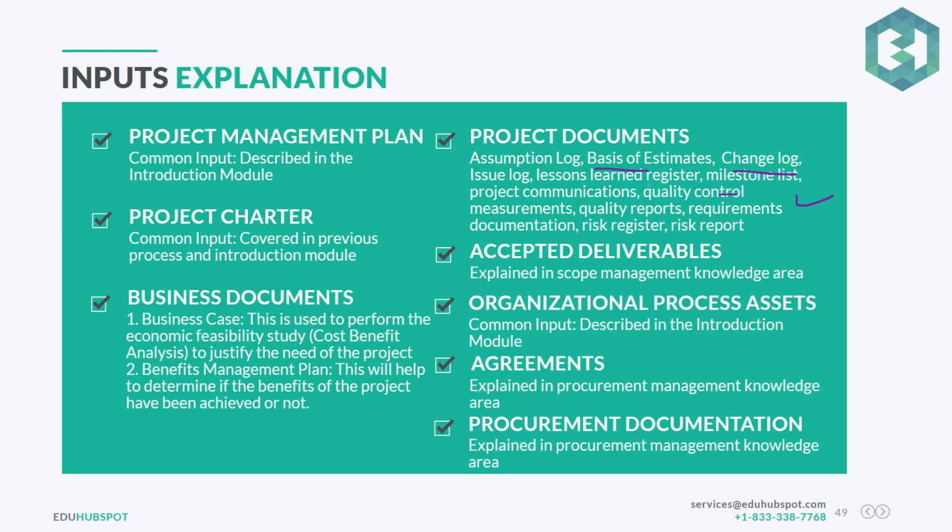Okay. Then of course you will have the accepted deliverables, because with accepted deliverables, you are actually going out and doing the final transition. OPA updates we already discussed, agreements also we discussed, procurement documentation we will discuss. Trust me, we'll discuss this in much more detail in the procurement management. As far as the business documents, project charter, the success measure, the go no go decision, all those are part of the charter and the business document. So you have both those information as well as an input.